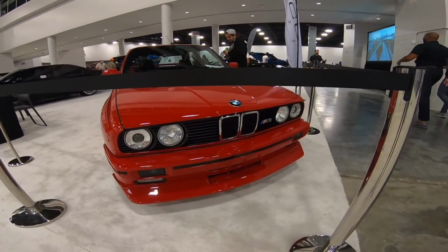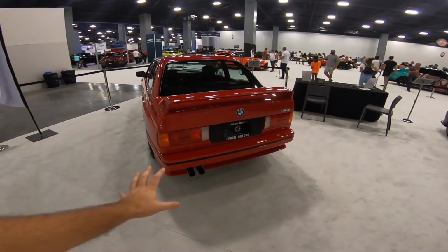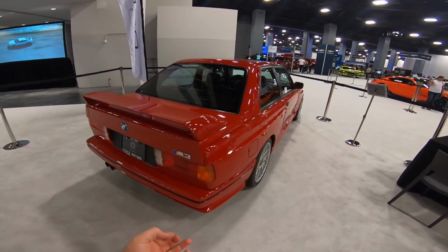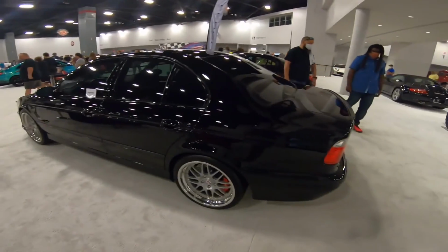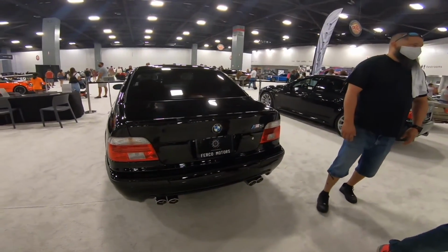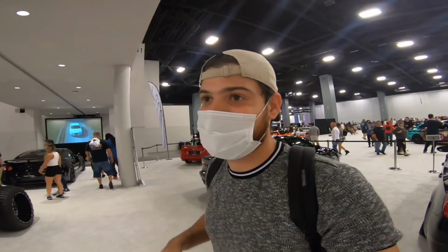Look at this. Now here's a better view of that M3. Such a unique look, guys, and it's so well kept. And of course, a better view of the E39 M5. I've been looking for a daily driver car. That would be a really cool daily. Not sure if I can afford it, but that would be awesome.